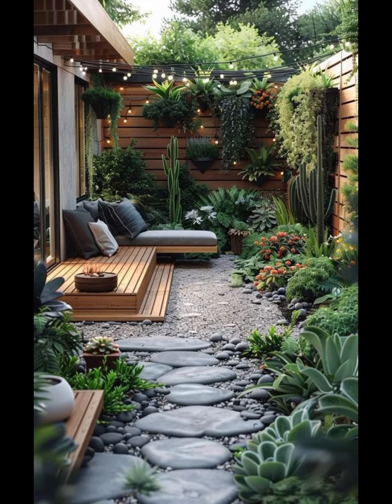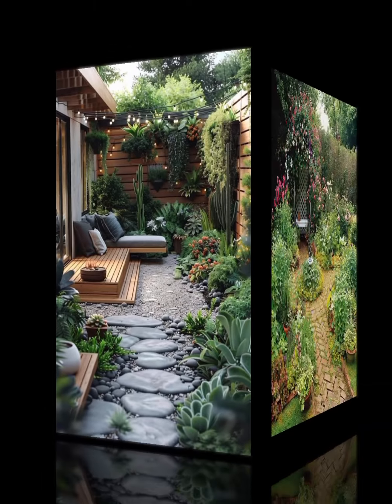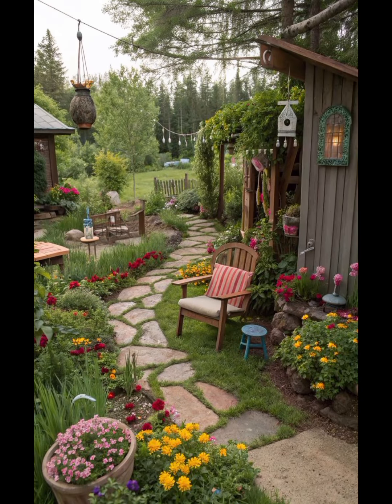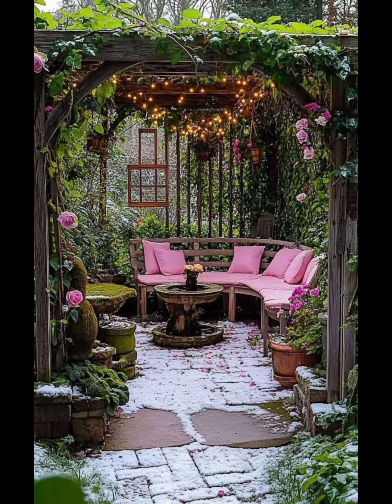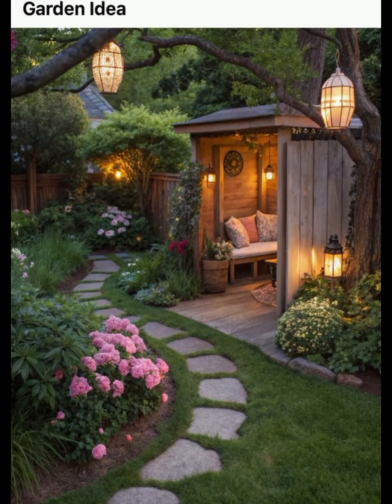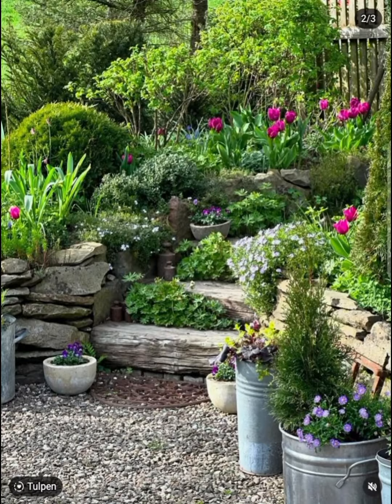Site analysis is another aspect which you have to evaluate. Assess your garden's location, considering factors like sunlight, soil quality, drainage, and climate. And then design plan. Sketch your garden layout, taking into account pathways, seating areas, and focal points. And then choose a style. Decide on a garden style that reflects your preferences, such as formal, informal, cottage, Japanese, or modern.